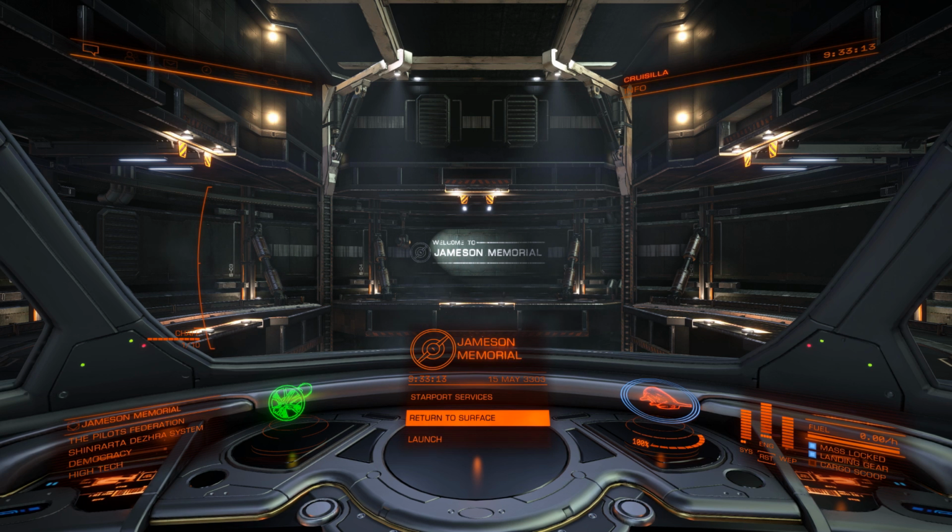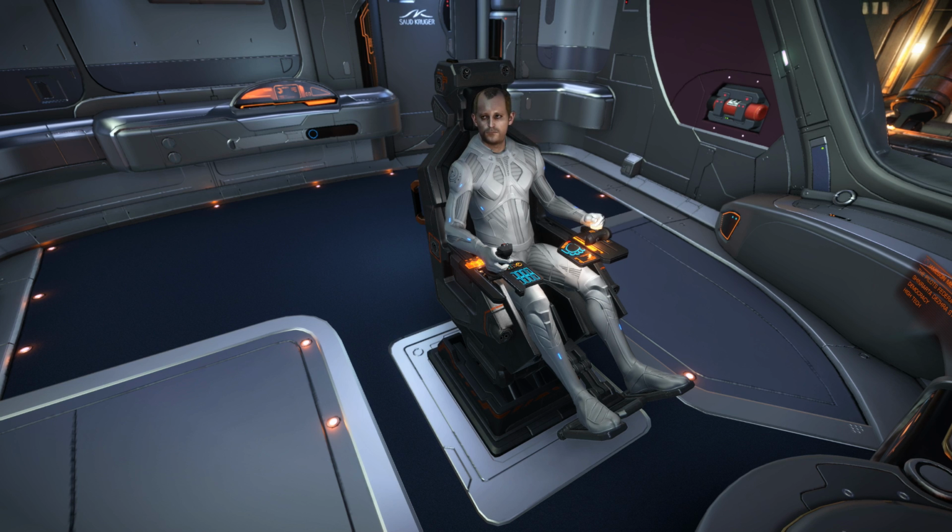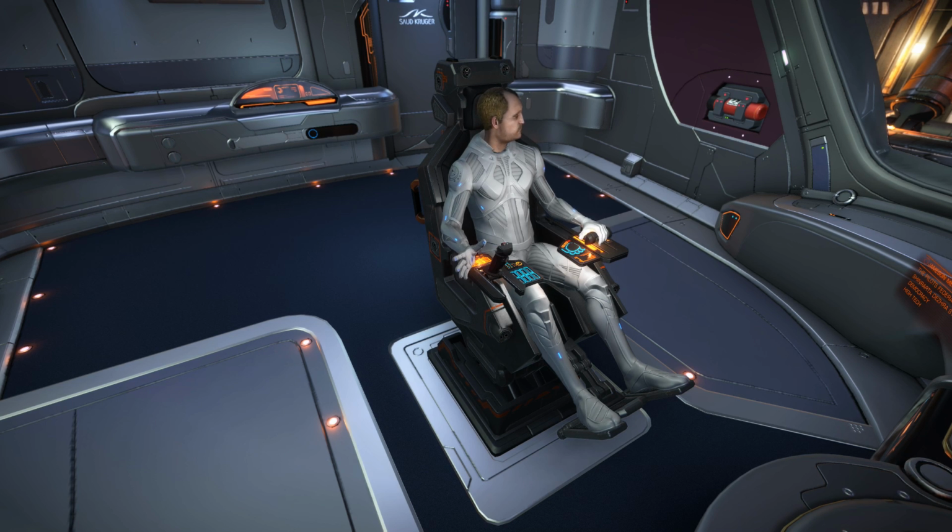So I bought myself a Dolphin. Now, I went for the Dolphin because it was the newest ship, but also because it's really, really cheap. It's like 10 mil for a fully equipped ship. Inside the cabin is very spacious. I'm actually wondering why it doesn't have a second seat. It seems like a missed opportunity.